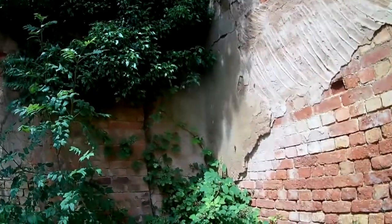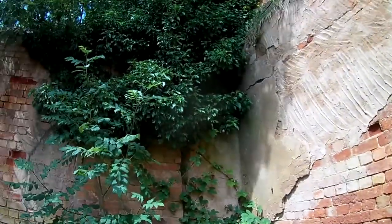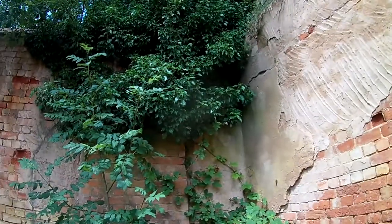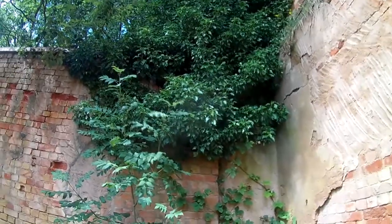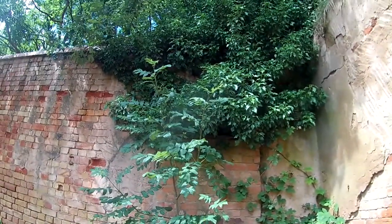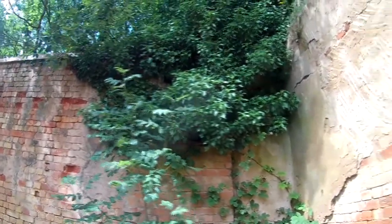You know, it's a funny thing. This ivy actually sometimes preserves it, stops them from falling down. Can you feel the ivy? I know it digs itself into a wall, but if you pull it off, the odds are the wall's going to come down with it as well. Interesting fact.